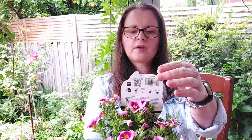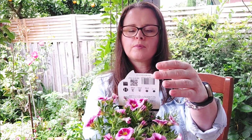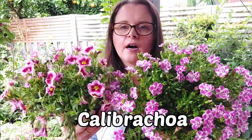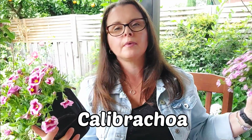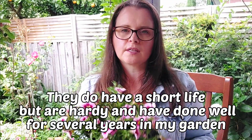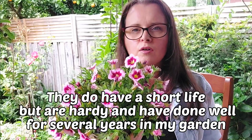And I went to Bunnings across the road, and I got myself some little, now see if I can say this, calibrachoa. I googled how to say that. Do you think I can remember? Little flowers. I was specifically after these because they come back. Once they get ratty, you can deadhead them and cut them back and they'll regrow again. So it's not like something you're going to be chucking out. It's like a long-term plant.